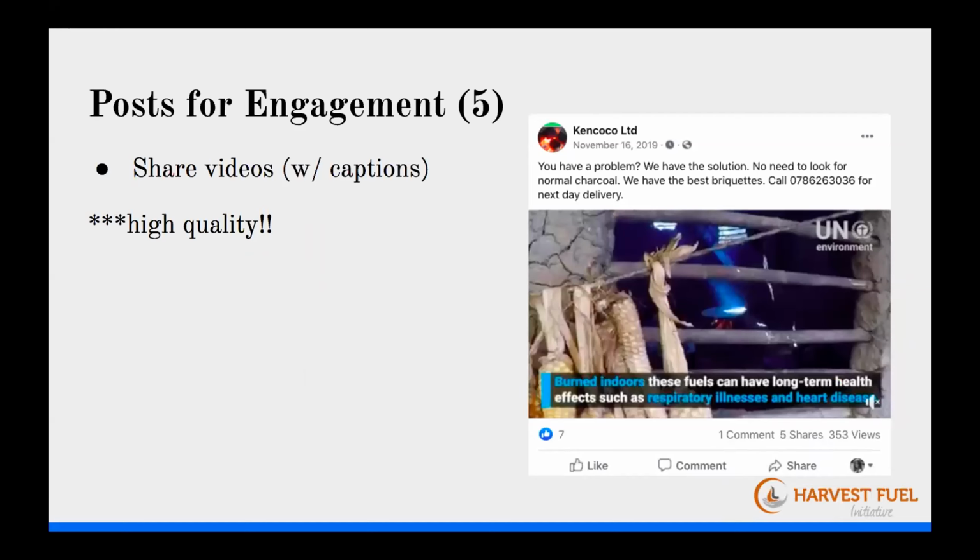Our fifth tip would be sharing videos. Videos just have this extra added appeal on Facebook. They're great for people to just click on something, again, that we want to be very high quality, and we want it to have captions. This is because most users on Facebook actually scroll through Facebook with their sound off. So people would be more inclined to continue watching a video with the caption, just in case their sound is off, they can read along.